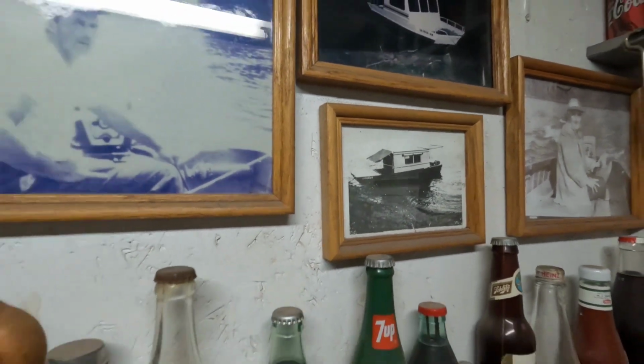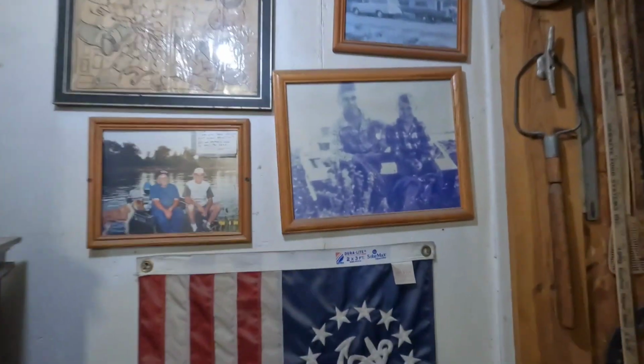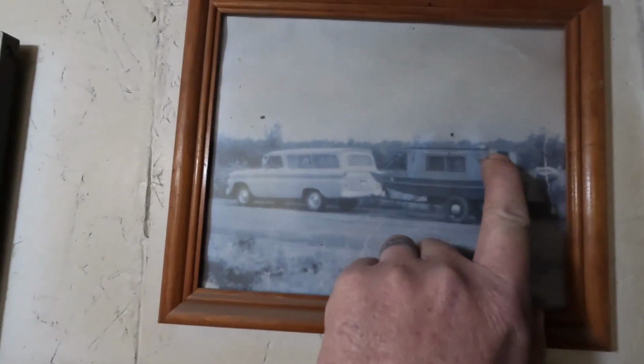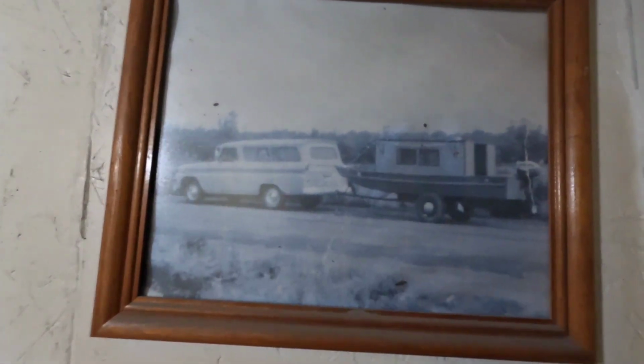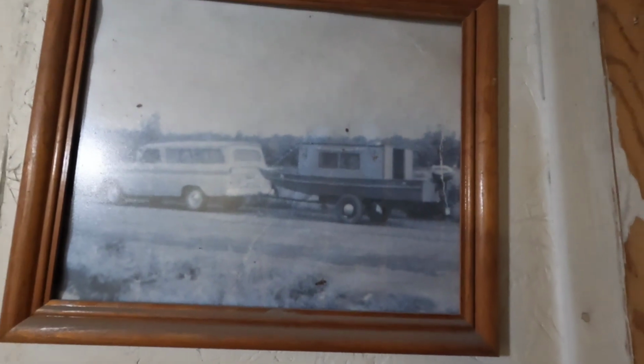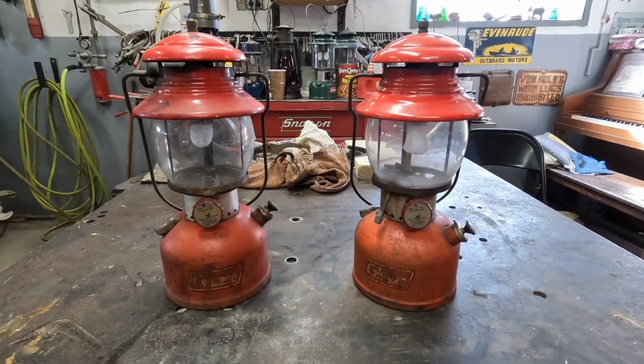We got another picture back here of the boat. That's when it's on the back of his old Suburban. It's a really grainy photo, but you can just barely see right there and right there. Those are the brackets that those two lanterns hung on, and they would be his fishing lights while he was out fishing all night. Okay, so I wiped those down just a little bit while the furnace was running.